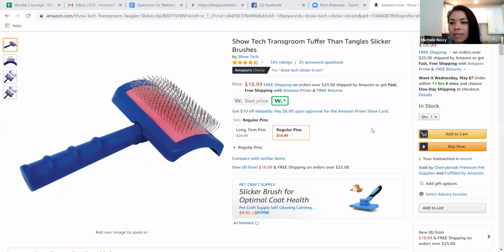Okay, great. And I've got my screen share on. I'm going to be sharing that brush that you were talking about. Can everybody see that? You can just nod your head if you see it. Do you want to talk just a little bit about the difference between the long pins and the regular pins? Jackie, which one do you suggest?